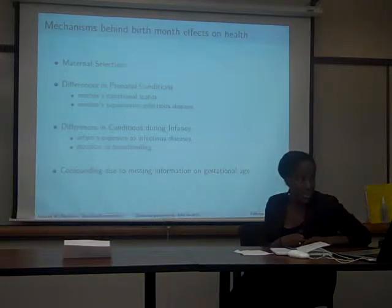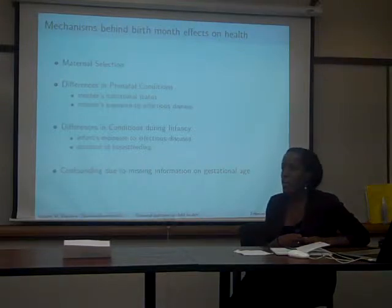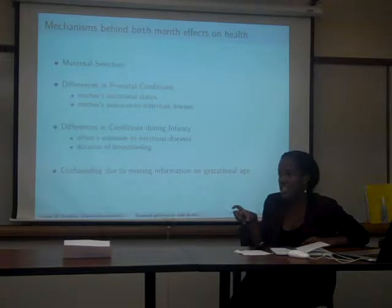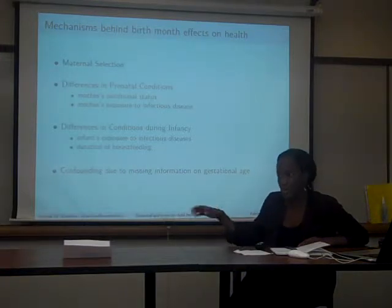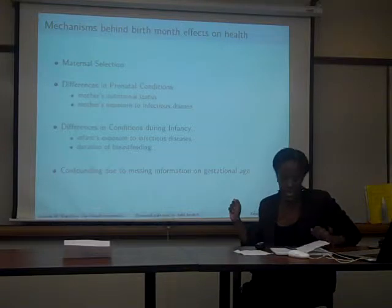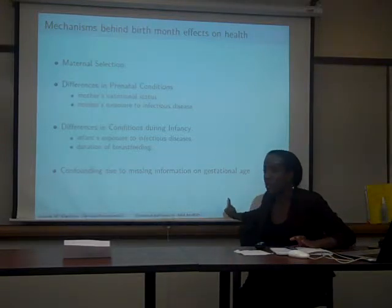So the fourth mechanism is really due to confounding, due to missing information on gestational age. A lot of the studies, including mine, only have information on month of birth. I don't have information on gestational length. In my new research, I actually do have that and can control for that in the US, but in this setting, this is really the best I could do.